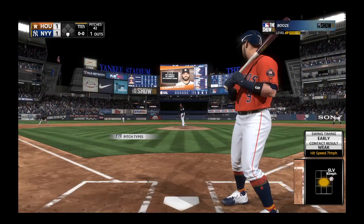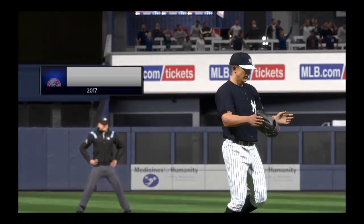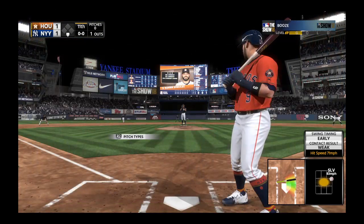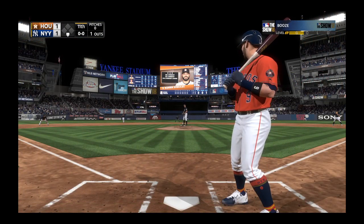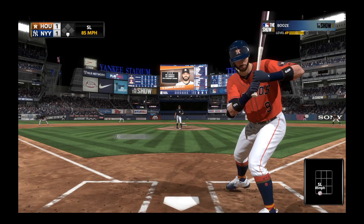1 gone. Here's Marwin Gonzalez now. He was sent packing on strikes in his last trip. Chad Green, a right-handed reliever, standing 6'3", gets the ball now out of the bullpen. And he lays off there, 1-0.